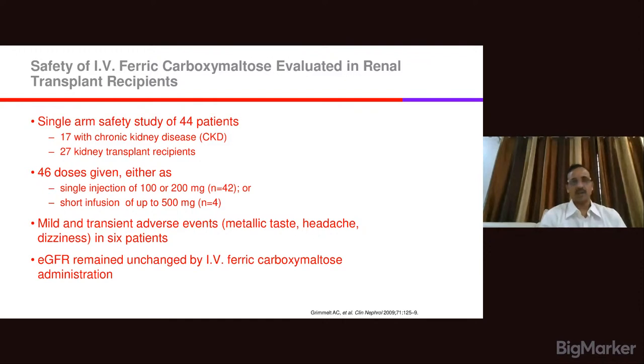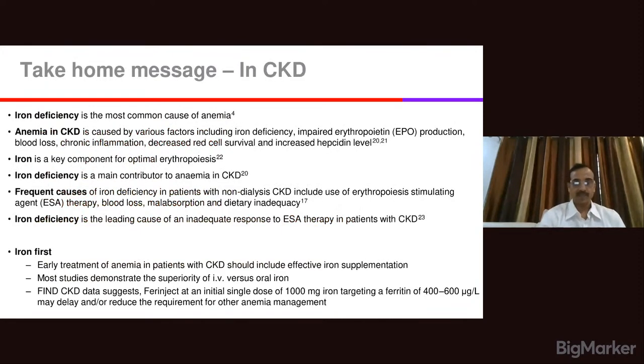Very mild, transient adverse events were reported. eGFR was well maintained, so it did not worsen the transplant function. So ferric carboxymaltose can be given in post-transplant patients also safely. So we can conclude the talk.